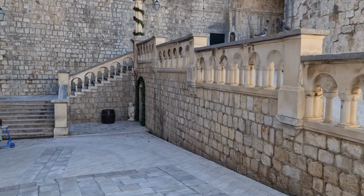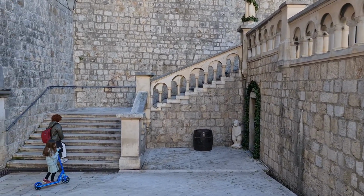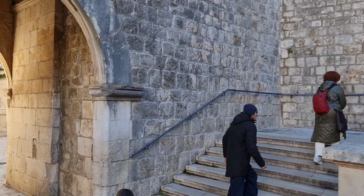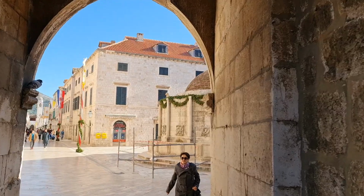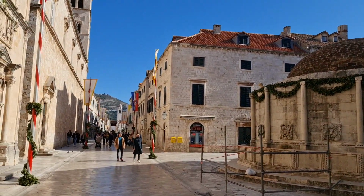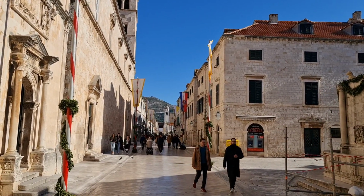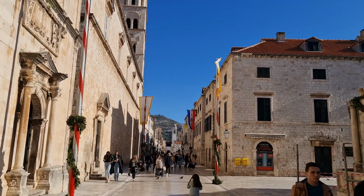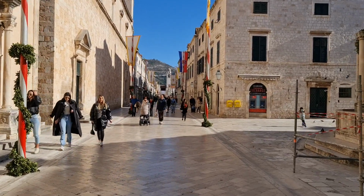Now, let us go into the old town. Prepare to be amazed by what you see. Now, this is the best time to be here because we are celebrating our patron saint day on the 3rd of February, and you can see everything is being prepared for the celebration. The most festive time of the year for us is yet to come.